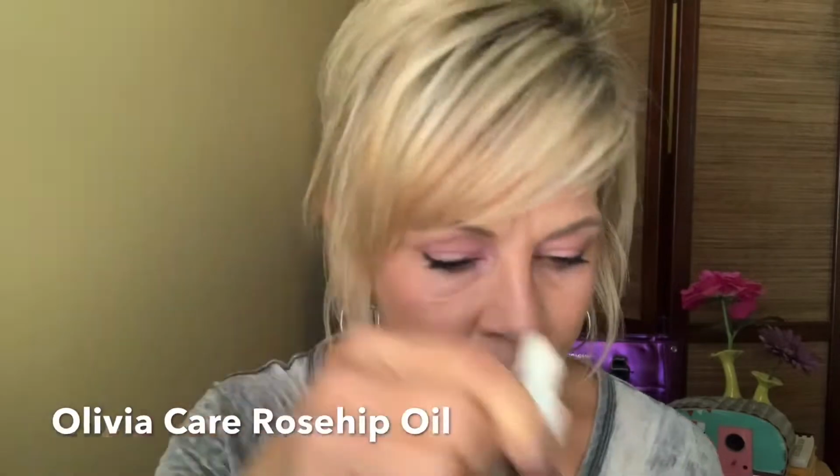Is very, very, very important. And so that's one of the main things that's helped me in my routine for my under eye. And what I'm going to do is I love to put on, I've started recently using this. Now, I was using the Olivia Care Rosehip oil. I still love that. I still love that. And I will use that to touch up because it's very, very light.